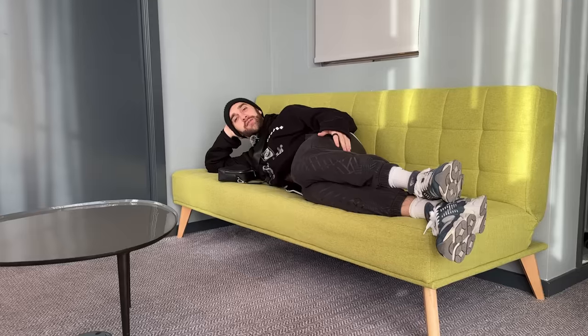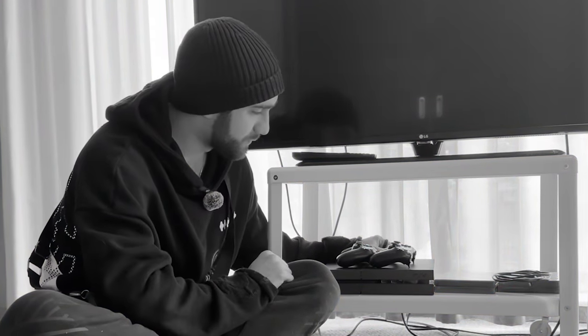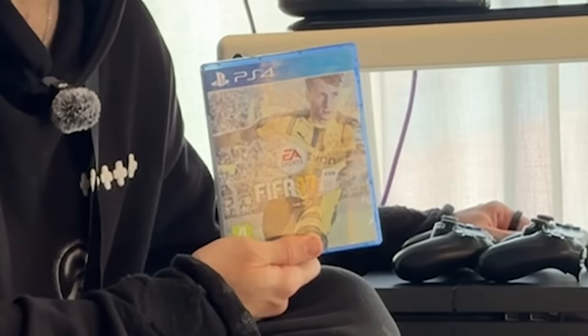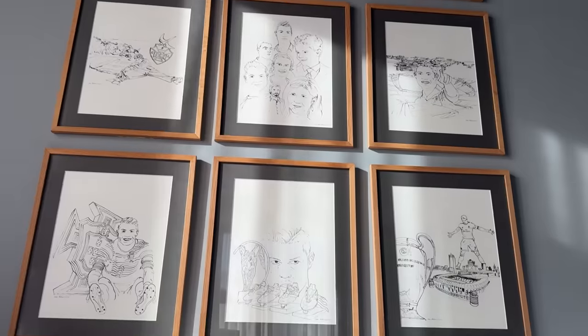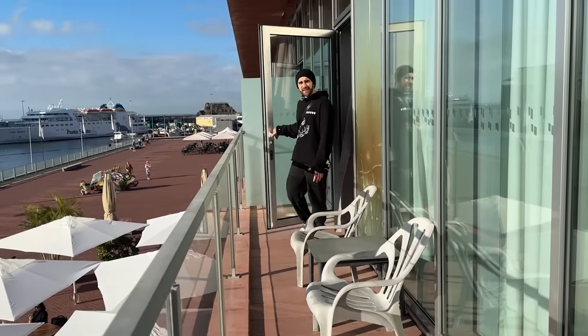There is a bed. I've got a couch. We have a massive TV. And the best part is we have a PlayStation 4. Not a PlayStation 5. And my favorite game, FIFA 17. All right, guys, this is the absolute best part of this room that Messi's hotel didn't actually have at all. We have Ronaldo paintings. And just outside my room, there is a balcony.